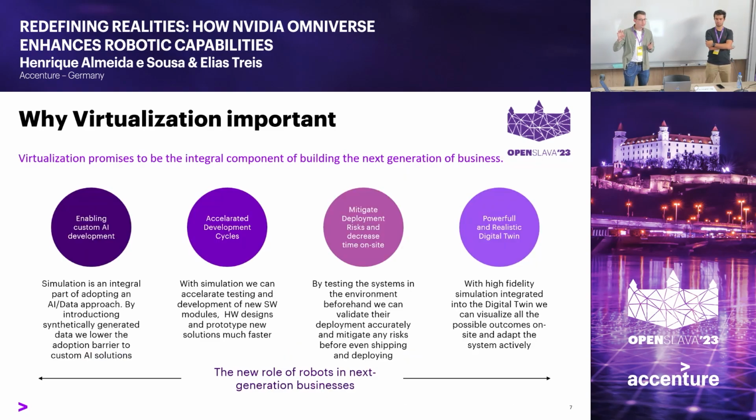And so how is this applied? And what is this enabling? So firstly, it's custom AI development. This is one that's really in the beginning, because we have all this data available in the simulation, we can train our custom AI agents. We have an example on this later, and we can accelerate the development of robotic applications in general. And also, since we're able to simulate our problems, we can mitigate deployment risk, because we can simulate the environment that we're interested in, and then we find out before we do the real-world deployment the issues that the deployment could have.